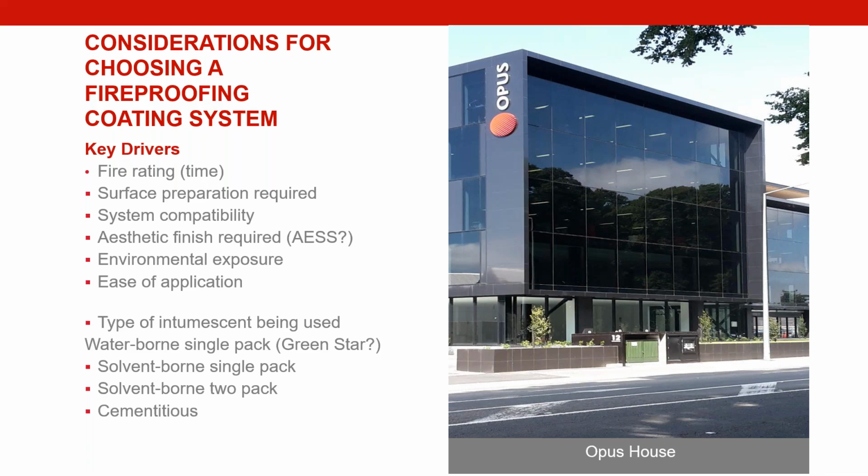beneficial for you there. The different types of environmental exposures, internal versus external, during commission use versus construction. What kind of environments will it see during that construction phase? The ease of application, are you geared up for single pack or are you comfortable with 2-pack? Are you wanting to minimize the amount of site time that you want on there for the maximum value of dry film thickness being put on there?